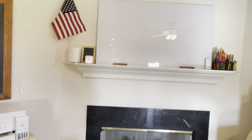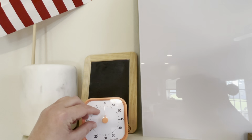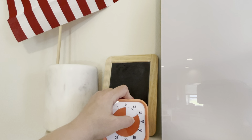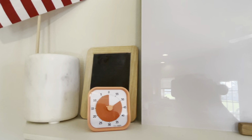So coming over here, we have our flag and our timer. This is a fun timer because the kids can see it from way back. They can tell how long it is, and it's not super loud when it chimes.